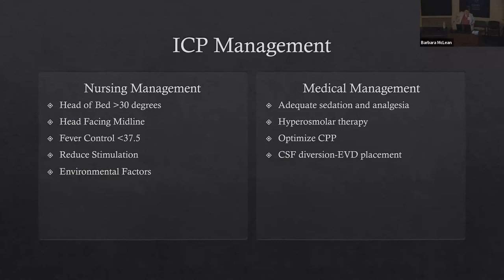So you're going to get creative, doing ice packs, that kind of stuff to help reduce it. But then also wanting to prevent shivering, because that's going to also increase your ICP as well. And then making sure that they're properly sedated, they have proper pain medication. And then ensuring that they're on the correct fluids.